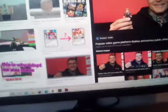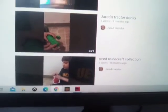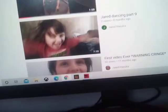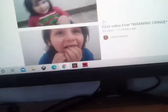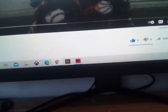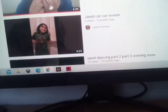To be honest, I think Roblox is way more fun than Minecraft. Hell no! That's what Jared used to look like. Looked homeless. Looks like AJ Styles' hair. This is bullshit. 2 views, and that was 9 months ago? That's a lie. Jared's tractor. Jared Minecraft collection. Really? Jared's return. Jared Stardust figure review. Cringe. Look at that! It was so cringe! No wonder why no one clicked on this. 55 views. Oh yeah, that was 11 months ago? Yes. April 10th, April 12th. So, in one more month. That's when Mood came out, the song. In one more month, you will be on YouTube for a year!